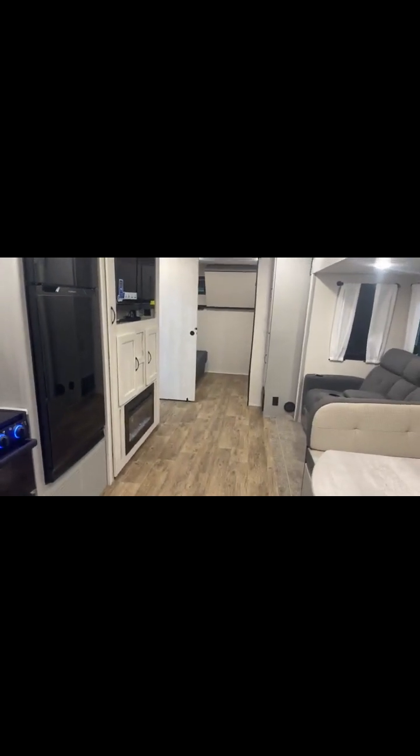You have the big windows. You have the great rear bunk. The nice walk-around bed. Actually, I didn't show that very well. So let's look at that. You have lots of room. I would say at least 2 feet. And on the sides, you can go about a quarter of the way up the bed. So you can climb in there fairly easily.